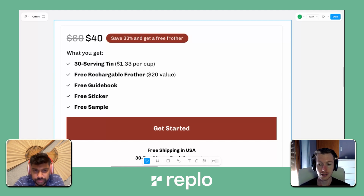It's something that is a nice surprise and something that they would actually use, right? So the second thing is there needs to be some perceived value, because if you're giving them something that they're not actually going to use, then that may deter them from purchasing altogether, right? Whereas a frother with this, which is also another mushroom coffee, you're going to use it, right? They don't have one, or they're planning on mixing it with a spoon, but who wants to mix it with a spoon, right? You could use an electric frother.